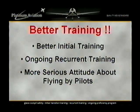More serious attitude about flying by pilots. That one subject could make us talk for days. For days. We see people come in and want to transition into the glass cockpit aircraft that, as we're talking about, encompasses a lot more things to do. It takes a lot more of your attention to fly the planes with a glass cockpit aircraft.